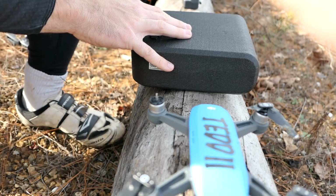I have a feeling that this thing's built like a tank, and all I gotta do is wipe it off, and I'm gonna put some new props on it, and it's gonna be great. Let's see if I'm right.